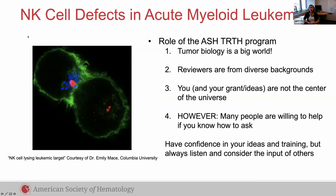The TRTH process puts you on a stage where you're literally defending, in mostly a good way, every piece of your future career. It can be uncomfortable for even the most outgoing of trainees at times. However, if you're confident in yourself, while still leaving room to listen and consider the input of others, TRTH can help you navigate the tumultuous waters of becoming a new faculty member and will send you off on your way to creating a successful research career.